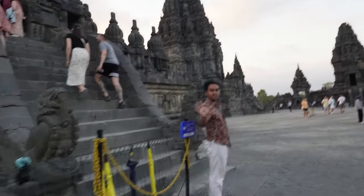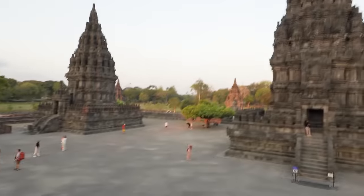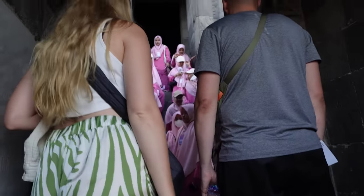Oh, guys, 5 minutes left. 5 minutes left? Oh, nice. Thank you so much. We're lucky today. Let's see what we are going to find inside here. There are a lot of people. It only shows how popular this temple is, but I really understand why. Here you can see the square. There you have more temples. It is absolutely breathtaking and we cannot move yet.